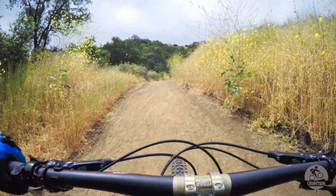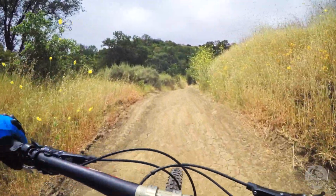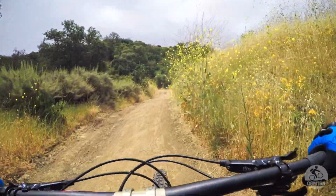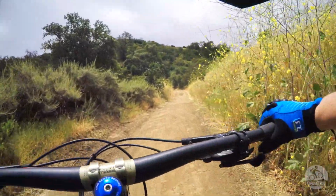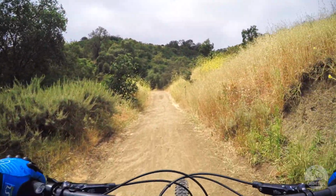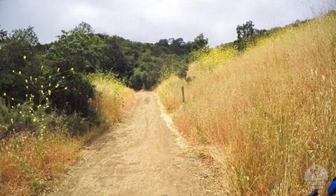Now, Lizard Trail itself, I think I mentioned earlier, is not that strenuous of a trail, but the climb to get back to Bomber Ridge is kind of difficult. I'd rate it somewhere between moderate and actually strenuous. Some people who are beginners will find it strenuous. You may have to hike a little bit.